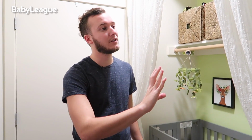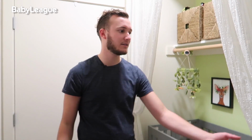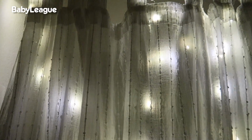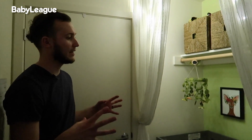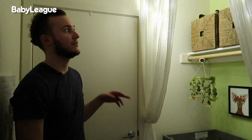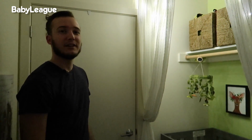One of my favorite parts about this whole nursery is the low lighting setting that we installed. So we just got little fairy lights. They're LEDs, so they're low voltage. They use a minuscule amount of power. We hung them behind the curtain to give it a little bit of a glow effect. And when we shut this bright light off, it just gives it a magical feel and a low lighting situation. So if Juniper is starting to get tired or laying down for a nap, we can just shut those lights off and just leave these little fairy lights on.